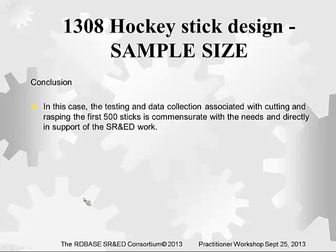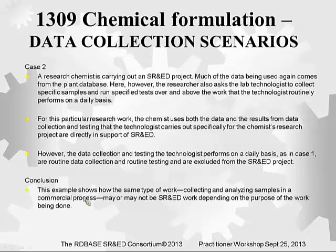And again, most data collection scenarios are pretty clear. If you can define what the problem is, the data collection's in. If you can't correlate the data collection to a problem, it's out. So he talks about a chemical plant where a lab technologist takes samples throughout the process as part of the quality control, let's say, every day. Right? In case 1, they use this historical data collected to use it on an SR&ED project.